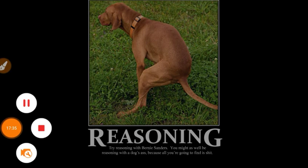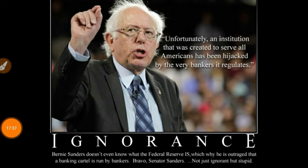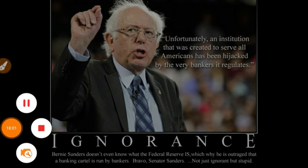Here's a quote showing that Bernie doesn't understand what the Federal Reserve is or does. "Unfortunately, an institution that was created to serve all Americans has been hijacked by the very bankers it regulates." Hey, Bernie, the Fed regulates the government. The government doesn't regulate the Fed, you idiot. Sell your house in D.C., go to Vermont, hide in a cave. Return to the pond scum from which you slithered.